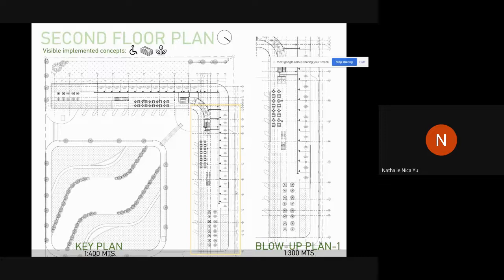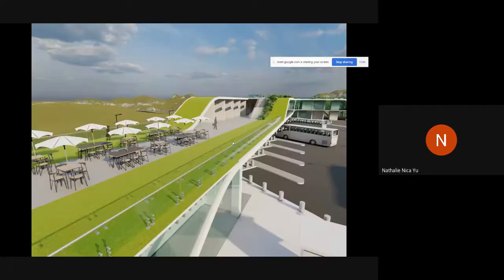Okay, so second floor. For the second floor, it is purely used for passengers with the interior cafeterias and retail spaces, as well as the open green spaces, which can be used for al fresco dining, present on each wing as seen in the perspective on the next slide. So this is the al fresco dining area outside.